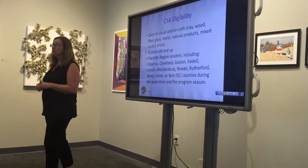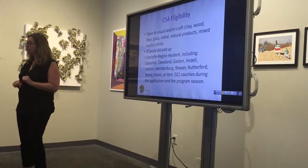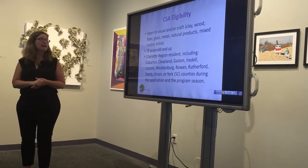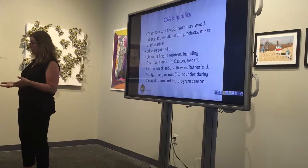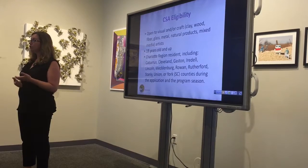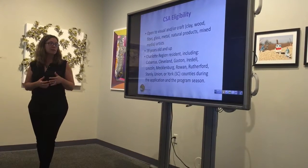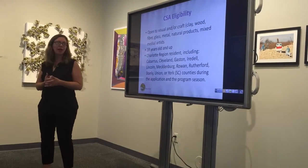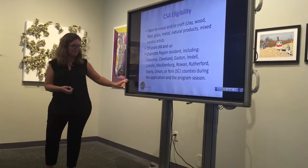It is open to folks working in any of the visual or craft mediums, be that clay, wood, fiberglass, ceramics, you name it, you're welcome to apply. You do have to be 18 years or older to participate in this program. And again, it's for folks that are living in the Charlotte region, in the 11 counties that we are partnering with: Cabarrus, Cleveland, Gaston, Iredell, Lincoln, Mecklenburg, Rowan, Rutherford, Stanley, Union, or York, South Carolina.